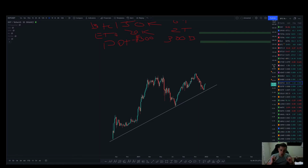Now the most common one by far, you can have a look at this yourself, is the relationship where you tend to find that you either get a reaction at that level, like a pause in price where you get some sort of sideways action, or you get a big correction and a big sell-off. It's the 1.618 or the 4.236. They are the most common Fibonacci relationships to look out for.